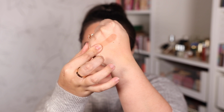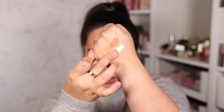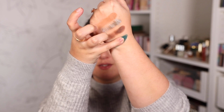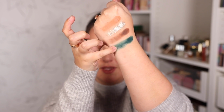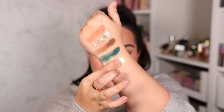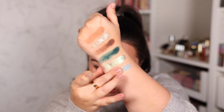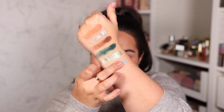Let's move on to swatching the Mighty Monster palette next. We have shades CBTS, Electrum, which is a stunning pewter shade, Abyss right here. This one I don't know how to pronounce and I am building it up just a bit. Then we have Serpent Scales, which is a beautiful, beautiful green glitter. Oceanic right here, which I'm going to have to build up because it's a very pale blue shade.